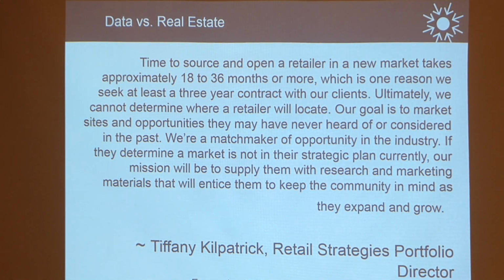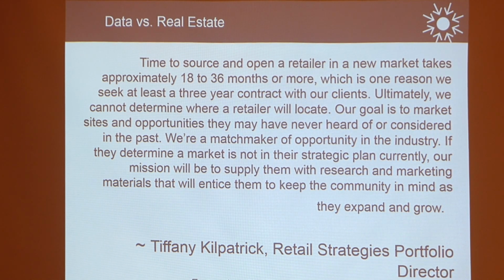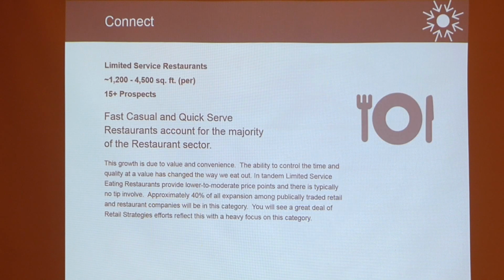So retail prospects, we've got a pretty expansive retail prospect list, but I'm just going to go over the top 4 categories we've identified based on peer analysis, the gap analysis, and also, we gave a survey to the CRA to see what they want us to track based on citizen wants and desires, so I'm going to go over that real quick. But the top 4 are restaurants, obviously, apparel, specialty grocery, and entertainment.